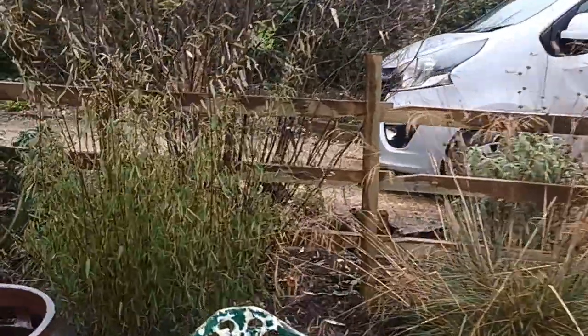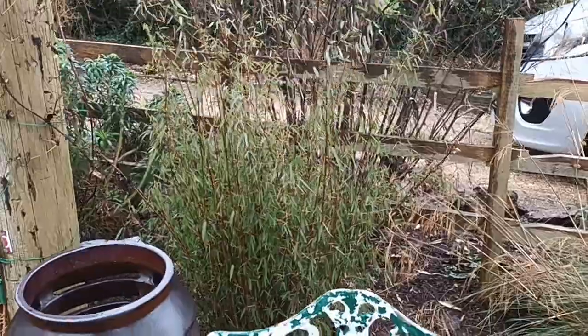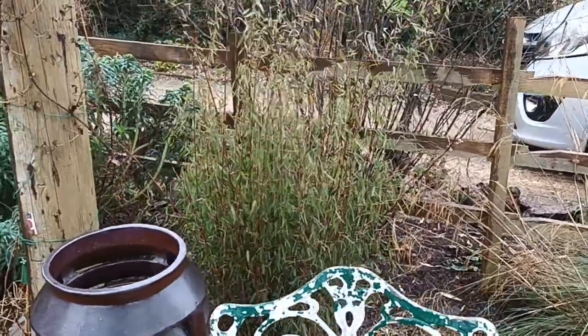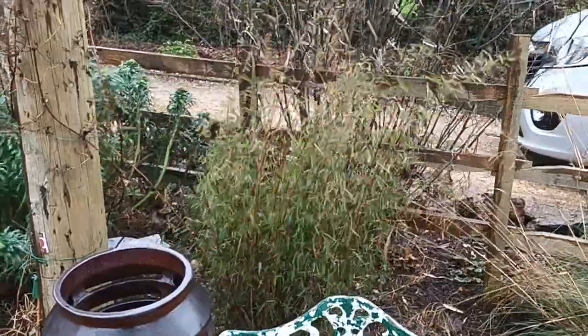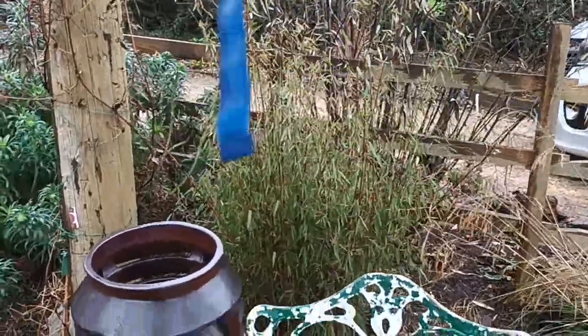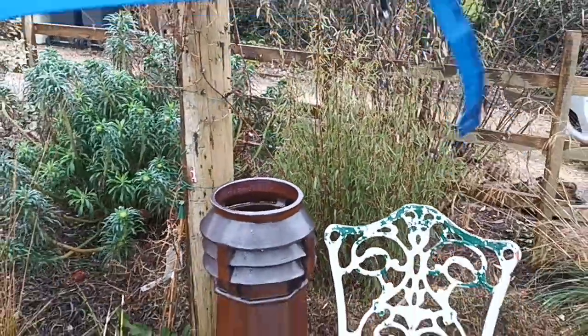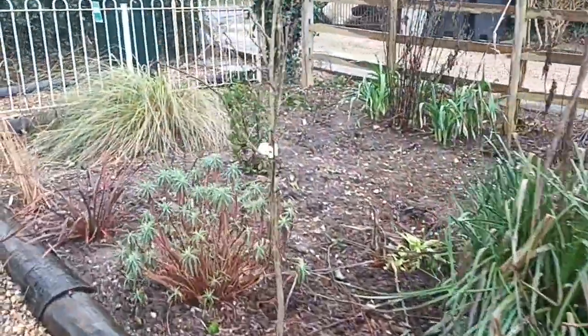Well, here's another bamboo, look. That's the red bamboo. That's another Fargesia. I'm trying to remember its name, something like that. I can't remember exactly. I'm making that up. But anyway, I can't say it. You know, they give them the blooming long names, and half the time you can't pronounce them. I'm sure it's deliberate.